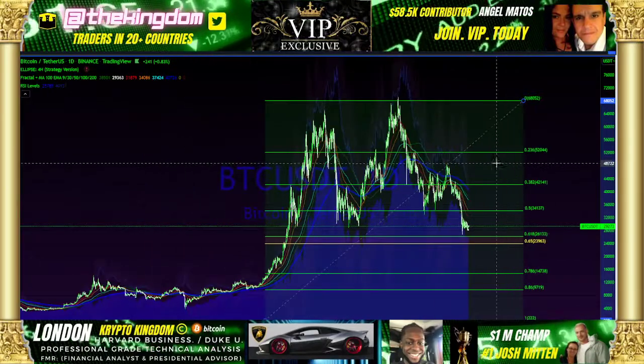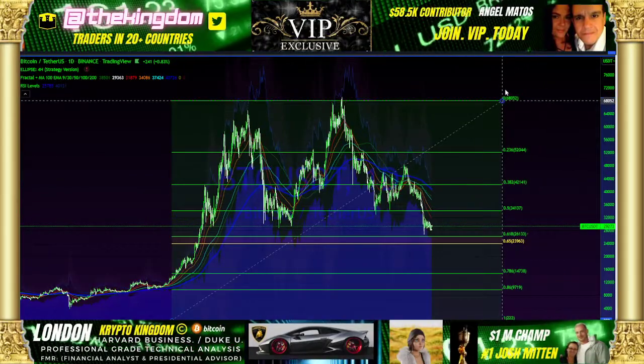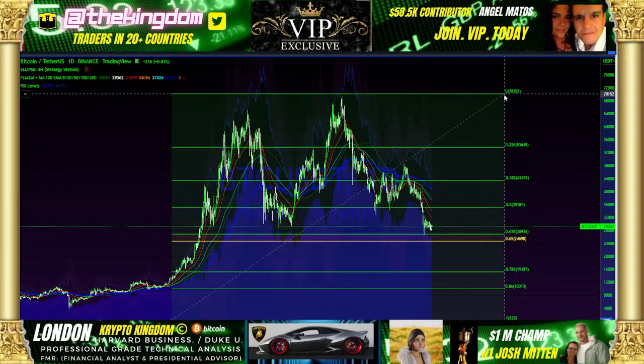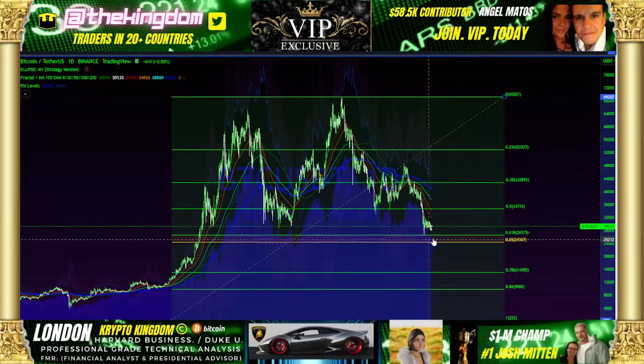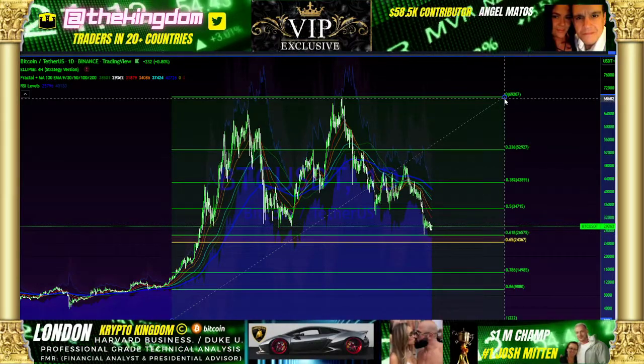Guys, on Tether, you'll recall that we fell just slightly short of the 61.8 on the dollar pair. We actually trajected perfectly down into that 65th, just shy of the 61.8 on that Tether pair. So that is where we are.